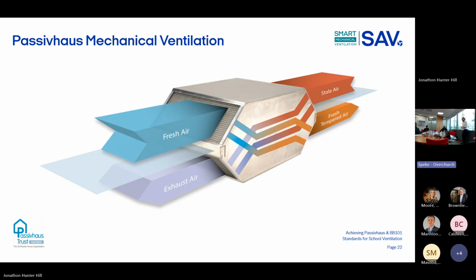And if we look at MVHR, I had a consultant describe it the other day as basically if you have a classroom with MVHR, you can treat that almost as steady state because the losses are so small. Whereas with a natural or a hybrid ventilation system with between 0 and 40% heat recovery efficiency, you've really got to account for the huge chunk of losses that you're going to incur, at least 60%.